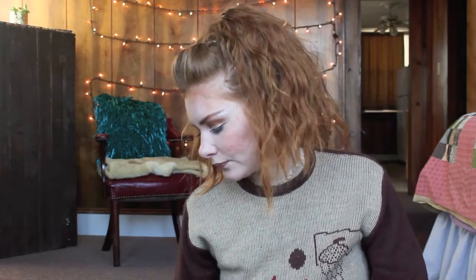The first on my list was this Buxom lip gloss. It looks like there's still a little bit down here, but I can't get it. The way that the bottle is shaped, and it's just so thick and goopy that it doesn't drip anywhere. But anyways, that's completely gone. I didn't like that at all.